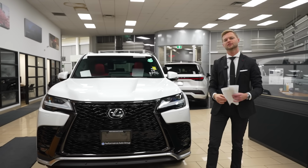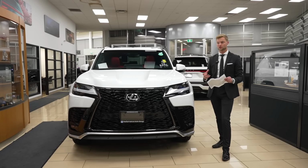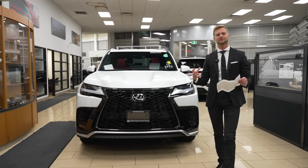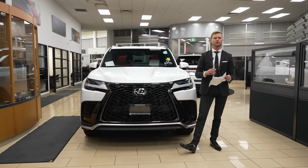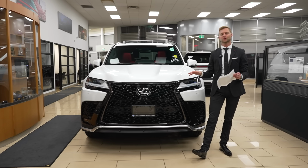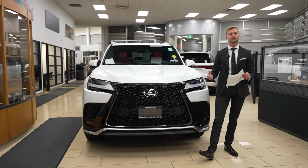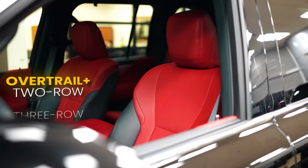So that's what the Overtrail does. We see things like 18-inch all-terrain wheels with a big tire, and I haven't seen it in person yet, but I'm sure it's going to be similar to that unique tire on the GX that offers comfort in the city, maybe a little sacrifice of fuel economy, but then that usability in the off-road section too. So there's going to be an Overtrail Plus 2-row and an Overtrail Plus 3-row.